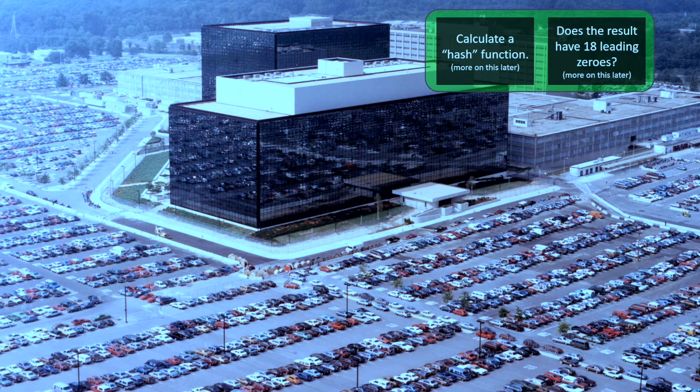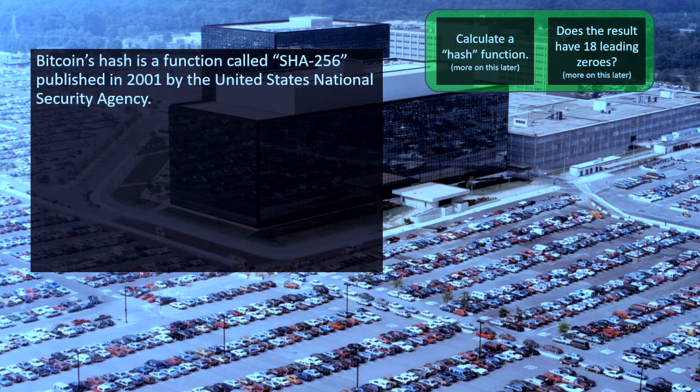So rather than Alexandria, we travel to the National Security Agency of the United States. I don't know if you ever thought about what their building looks like, but black glass and steel and miles of concrete around, it seems just right to me. Just really beautiful stuff. Okay, so Bitcoin uses a hash called SHA-256, which stands for Secure Hashing Algorithm, and it was published in 2001 by the National Security Agency.